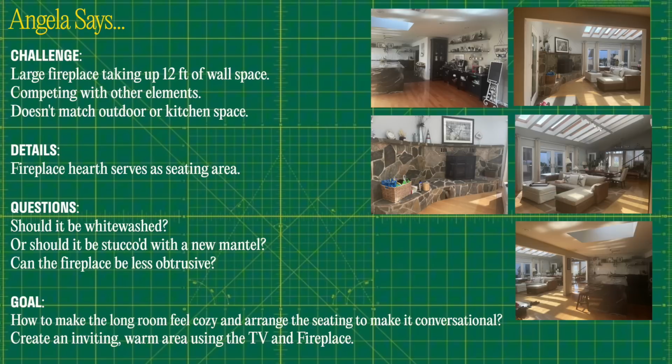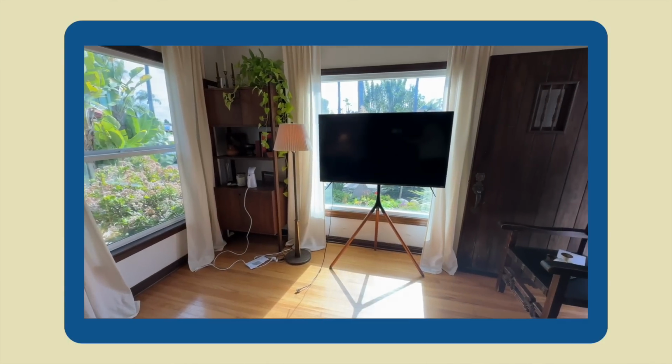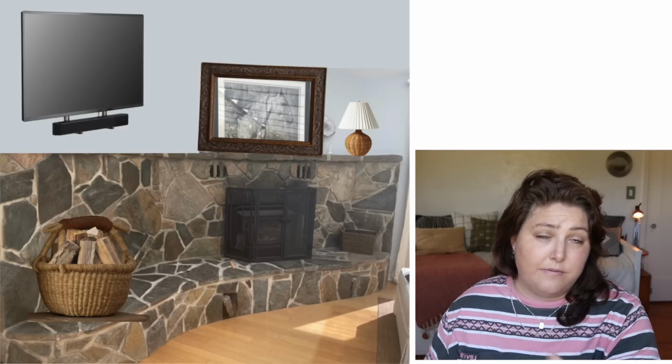But when it comes to the TV, I didn't see any TV in any of your photos, and maybe that's because you're having a hard time figuring out where to put it, because you don't have a lot of wall space, and having those stands for TVs is not super ideal. I tried that out in my living room refresh and I didn't find much luck. So I do think you could take a lot of the stuff off of your mantle and then mount a TV up above this flagstone area.